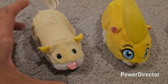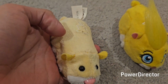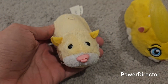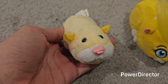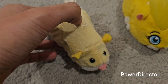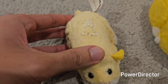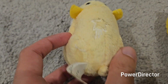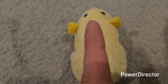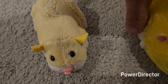So, here's the original release from 2009. It looks more pale, I guess, probably because of many years of just existing, but I think probably it was just like this originally. Of course, classic nose button, head button as well for nurture mode, and you can see that her shooting star birthmark is actually more facing upwards instead of sideways compared to the third generation of Pipsqueak.